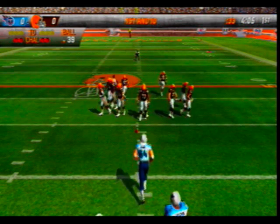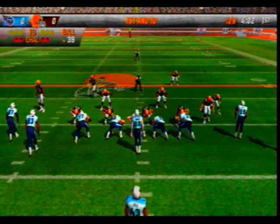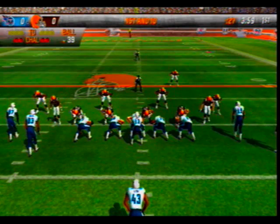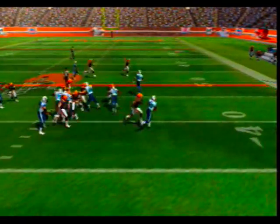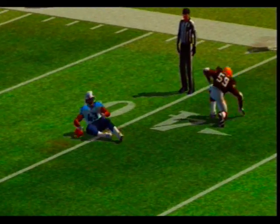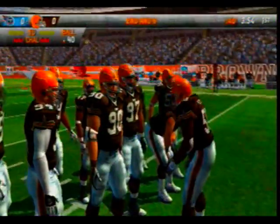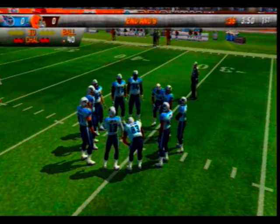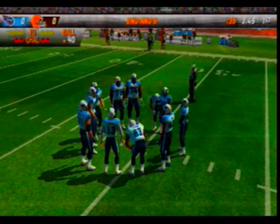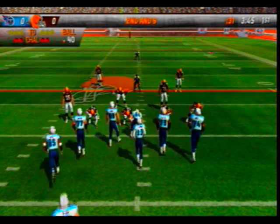First and 10. Ball on the 39-yard line. The Browns come out in a 4-3. With a counterplay. Watson with the tackle at the 40-yard line. Lynch gets the ball on the counter. Short gain, about a yard. Ball on their own 40. Ball on the 40-yard line.